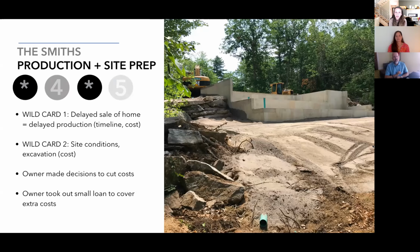We entered into a new calendar year, and the second wild card was the site conditions. They started digging on site and found a lot more ledge than they had expected and had to alter plans. Also, the excavator that they had originally elected to work with, that was the independent excavator, just happened to be slower than they needed the work to be done. So in this case, the owner had to make decisions to cut costs in various places, and the owner also made the decision to take out a small loan to cover those extra costs.